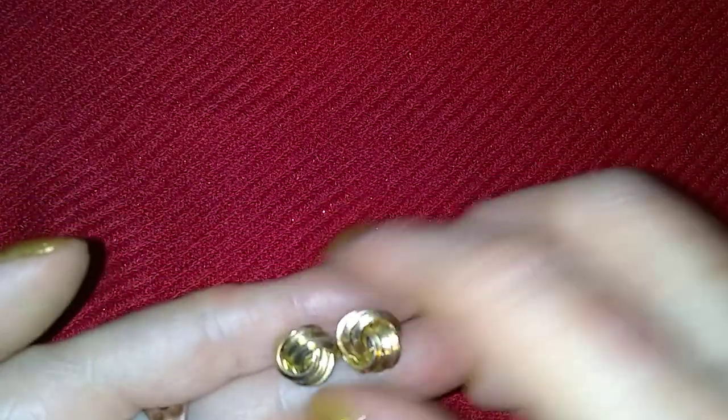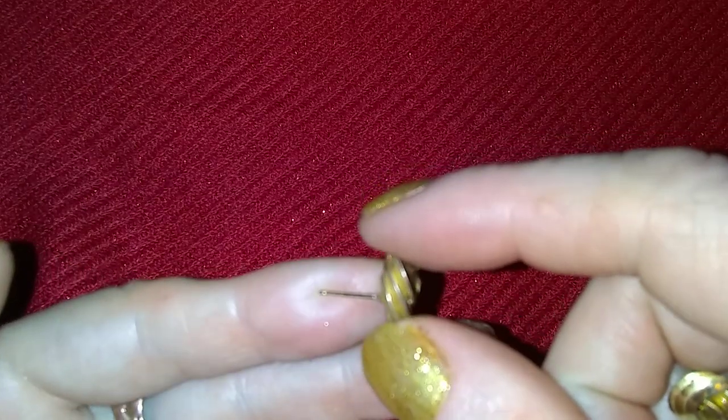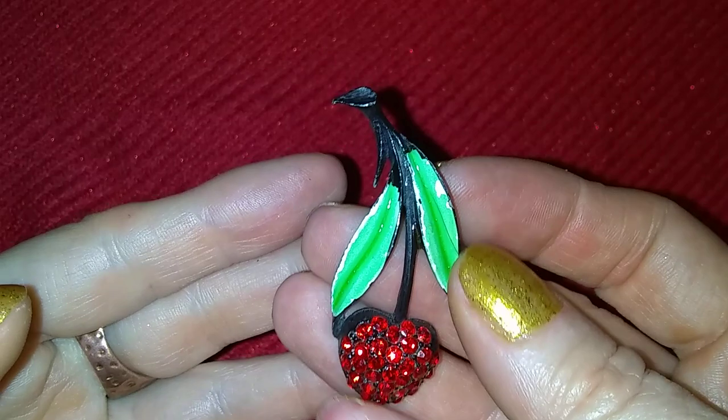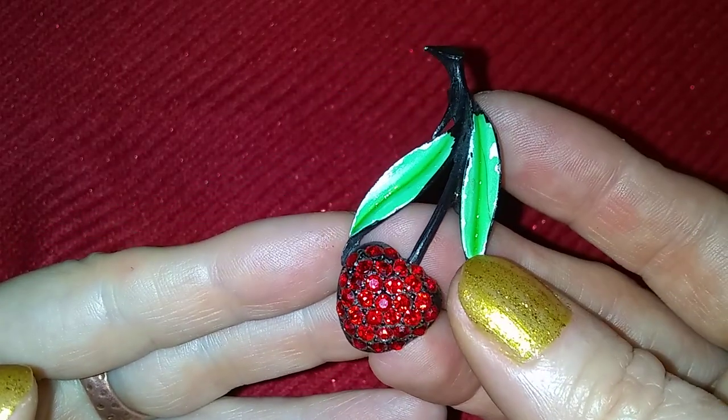There's some little knots. Little knotty earrings. Those are cute. Nothing on the back. Nothing on the post. Nope. Okay. Almost done. There's a JJ Cherry that is absolutely adorable. I love it.